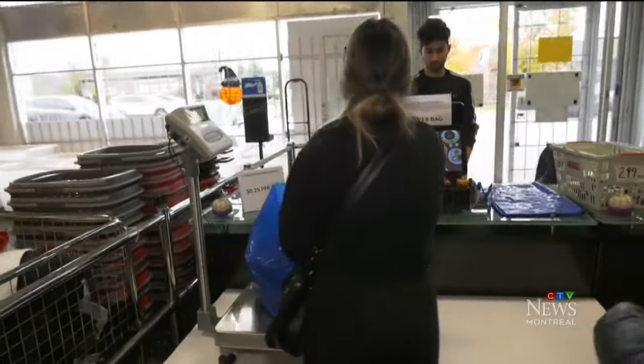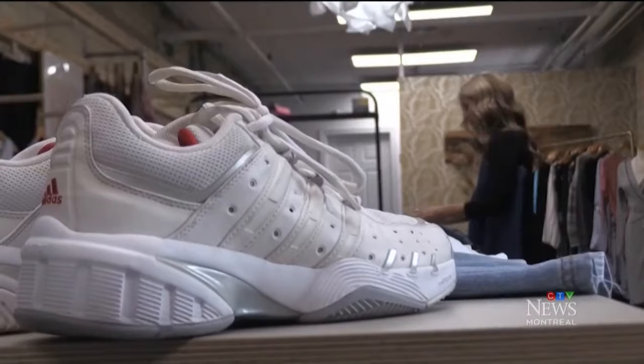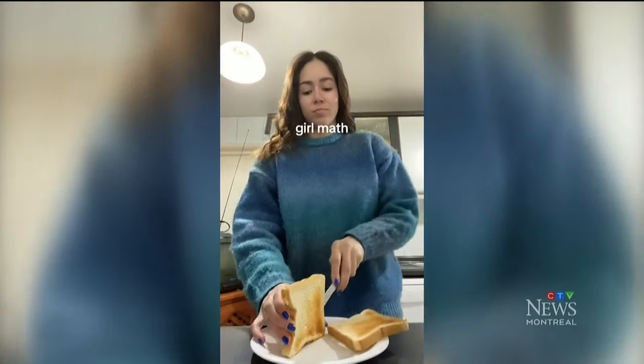Others are a little less convincing. If I put items in my online cart but don't hit buy, I made money? No, I don't think that that's math in any way. That's just not spending. And some just leave him laughing. No.